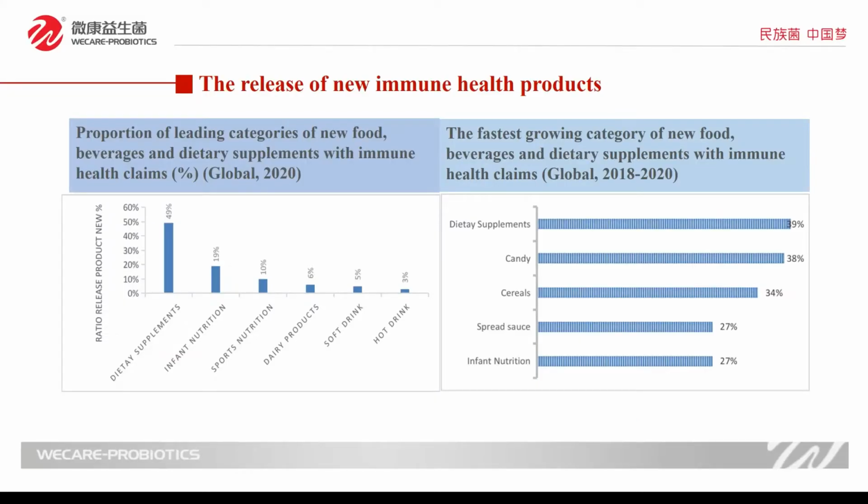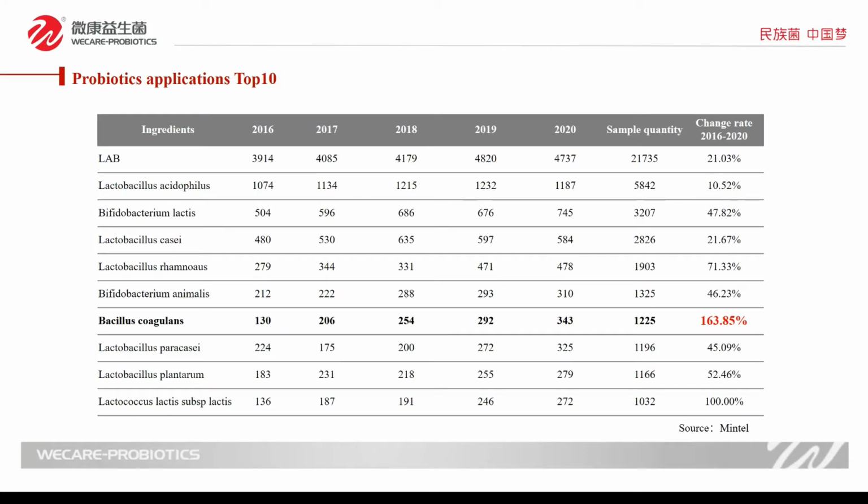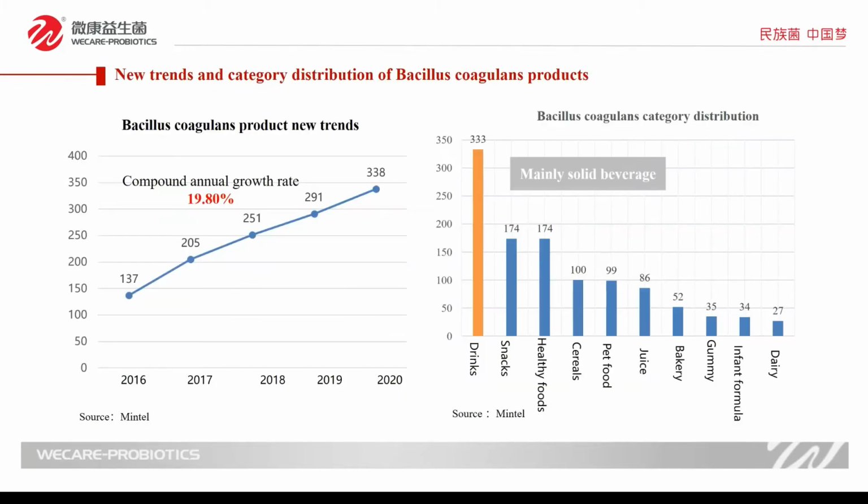As you can see from the chart, the immune health products have increased a lot in 2020. The portion and the growth rate of dietary supplements are still the highest. Here are the top 10 most popular probiotic strains. Lactobacillus acidophilus is still the number one, but BC increased the most. So now, Bacillus coagulans is the most promising strain among them all.